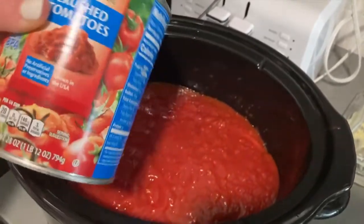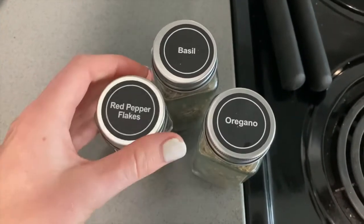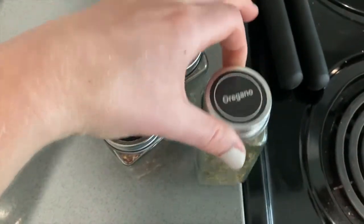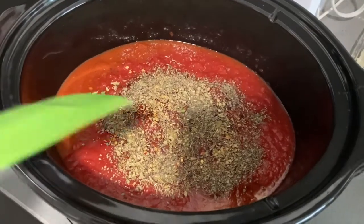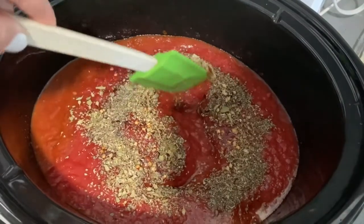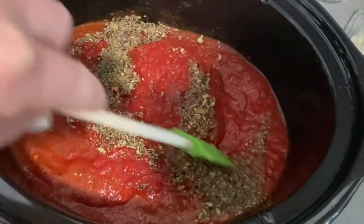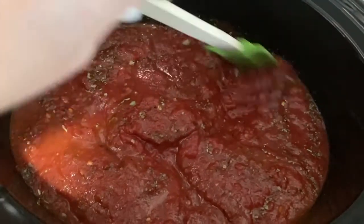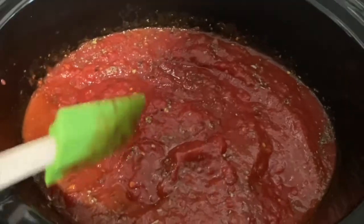And I also added some spices. I always just make my own Italian seasoning because I don't buy it pre-made in a jar. So these are the spices that I added. And when you add them to the crock pot, you just want to be careful not to break up the meatballs, obviously. So I just stirred it along the top of the tomato sauce, which takes a minute, but it ends up being fine. And then I just cooked it on low for 7 to 8 hours.